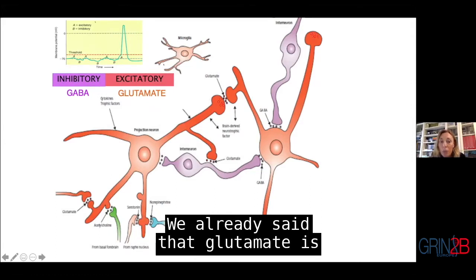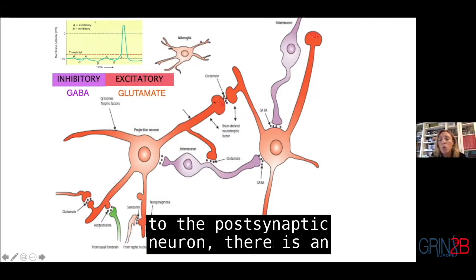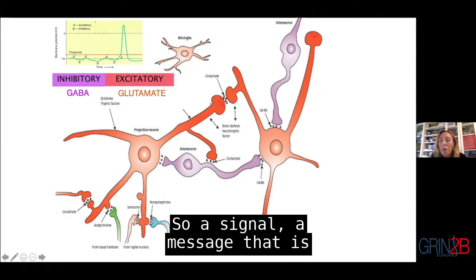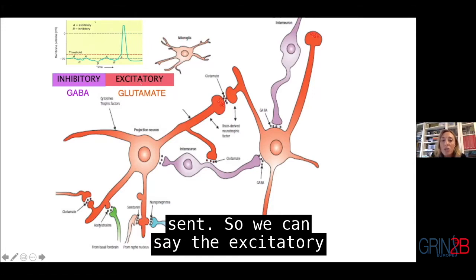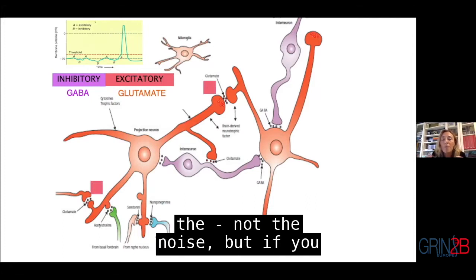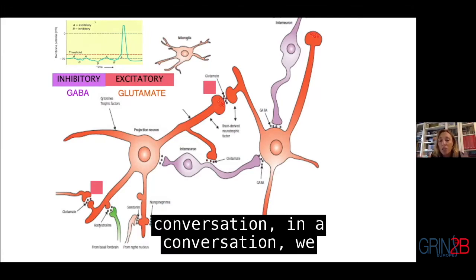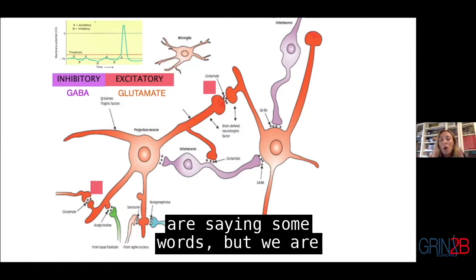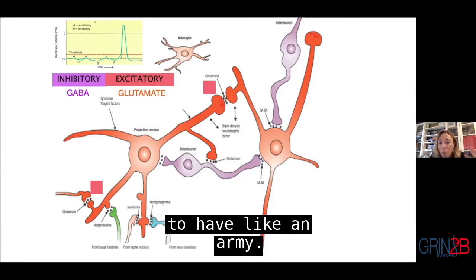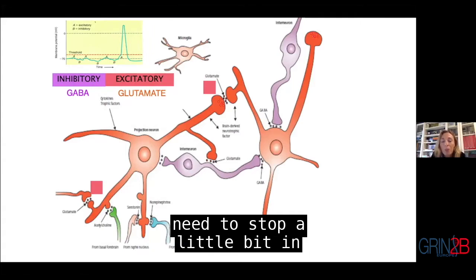We already said that glutamate is the most important excitatory transmitter. When glutamate is released and goes to the postsynaptic neuron, there is an action potential that can be registered, so a signal, a message that is sent. We can compare this communication to a conversation: in a conversation we are saying some words, but we are also making some silence in order to have a kind of harmony. We don't talk a lot all the time, or very loudly, but we need to stop a little bit in order to understand everything.